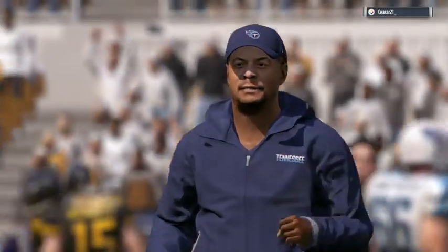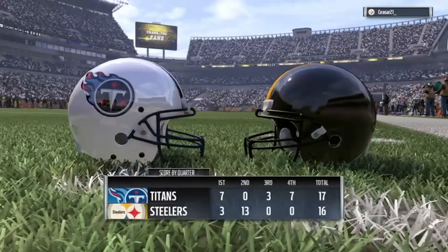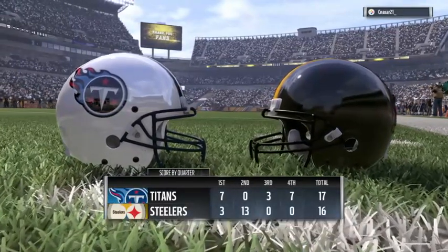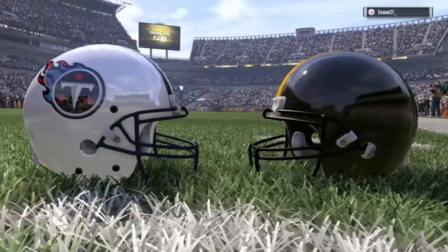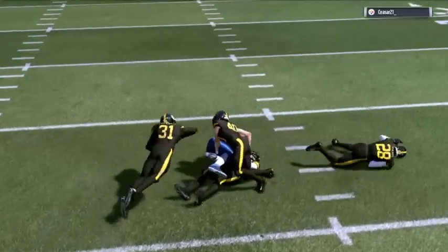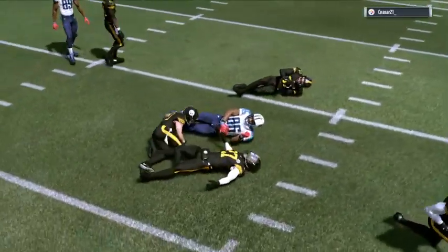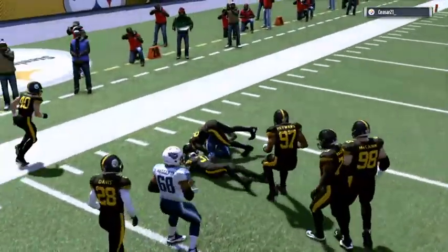So for the Titans, it's a win that might keep them alive in the playoff race as they're back to 500 at 5-5. And they'll return home next week to take on the Jacksonville Jaguars. Meanwhile, for the Steelers, add another loss to the pile as they drop to 2-8 now on the year. And they'll try to make amends next week as they host the Cleveland Browns.